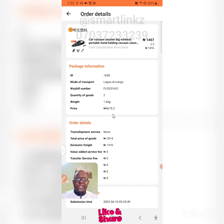Okay, so this is what you're going to pay when this item gets to Nigeria, aside from the cost of the goods that you've already paid before. Okay? And Echanmall is not going to collect any advance fee to ship these goods to you. It is only when the goods get to Nigeria that you're going to pay for the shipping fee.